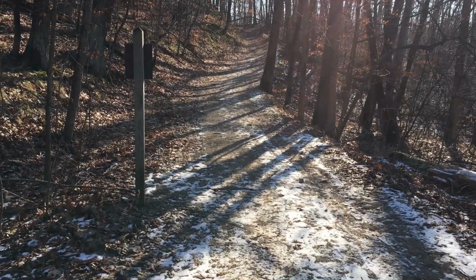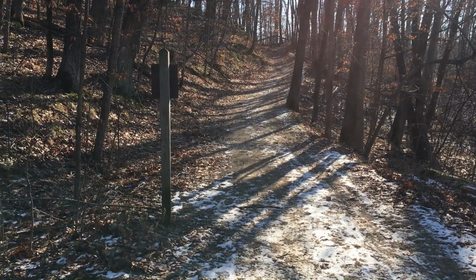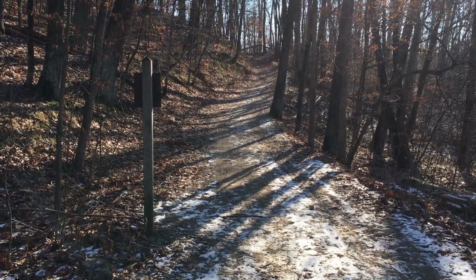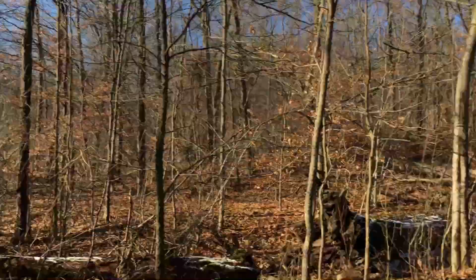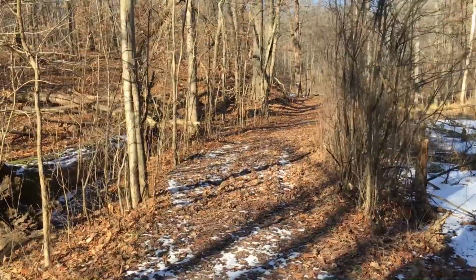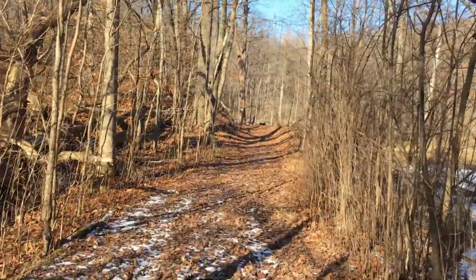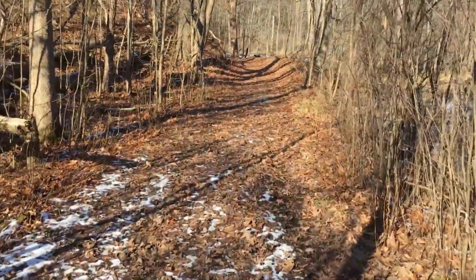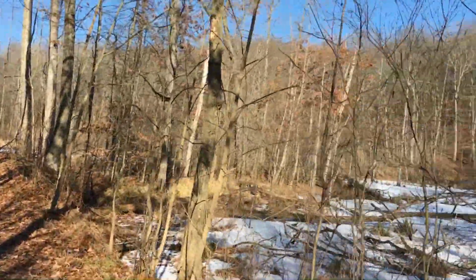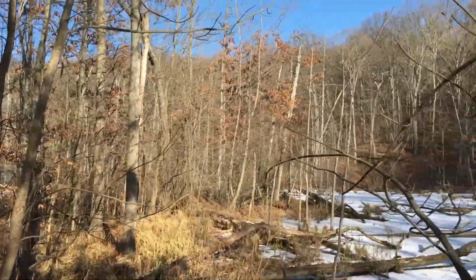This is our 2-track that we've been running more or less parallel to, that we crossed way back about a third of a mile ago. This is the 2-track coming through here and continuing on this way, and this is definitely a remnant of the Ford estate. This was one of their access roads to their property, and in fact we are directly south of where Edsel's retreat was.